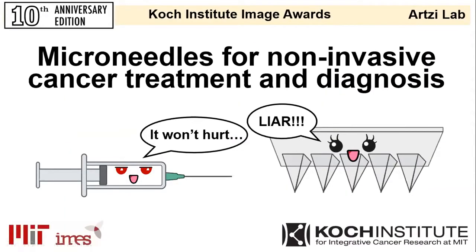Over the years, hypodermic needles have been the preferred device to administer drugs. One wonders why, since they are invasive, painful, they need to be handled by medical professionals, and let's be honest, who isn't afraid of them? For this reason, scientists have been working to develop potential replacements for these scary devices, and our best shots so far have been microneedles.